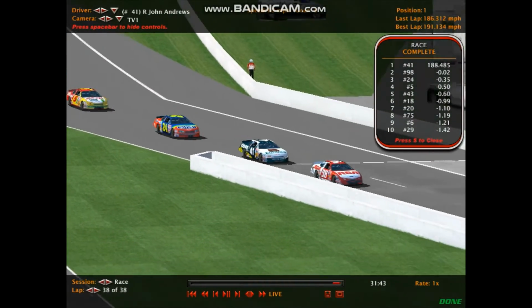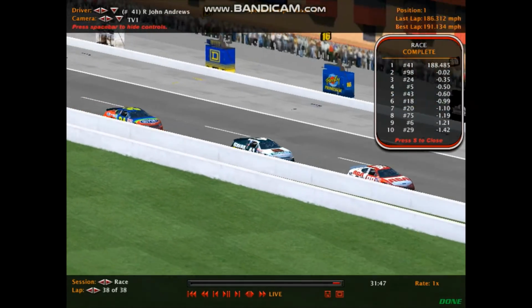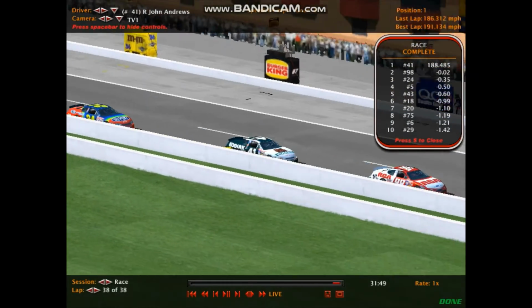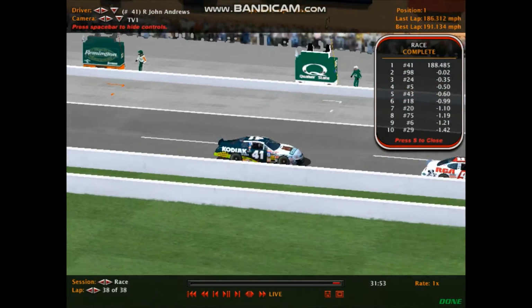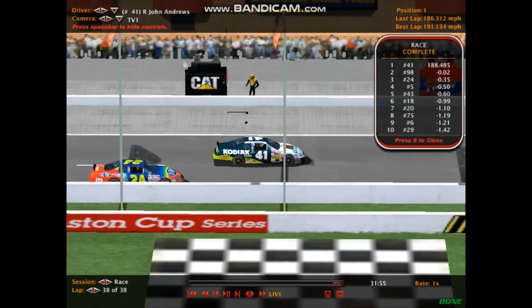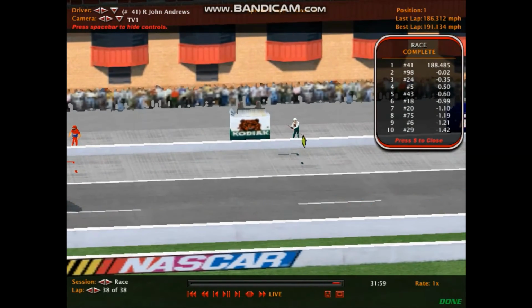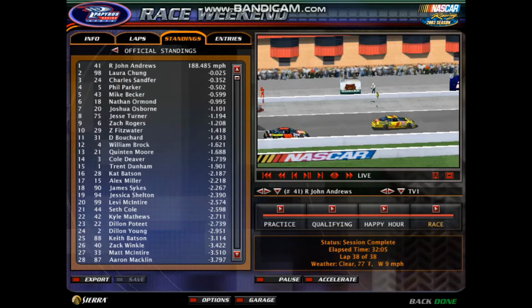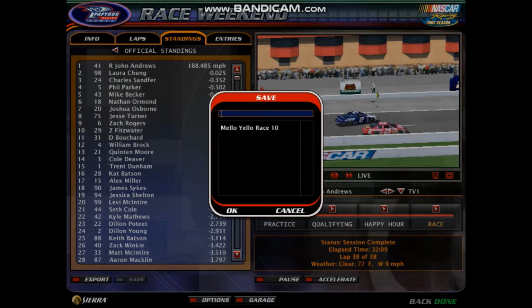Third will go to Charles Sanford. Fourth to Phil Parker. Fifth place will go to Mike Becker. Nathan Orman, I should say, will finish in sixth position. Seventh will go to Joshua Osborne, the pole sitter for this race here. Jesse Turner, 8th. 9th to Zach Rogers. And 10th position to Zachary Fitzwater. Average speed, 188.485 miles per hour.